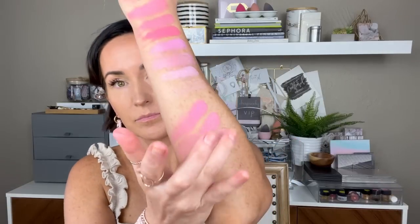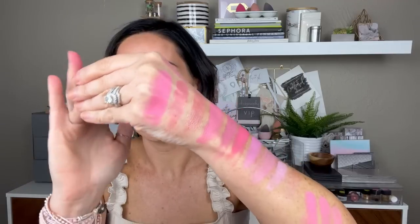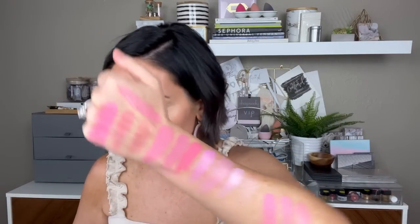Okay, what was the other one that was most similar? I think Cindy is pretty similar, so let's try it. Now Cindy is a glossy one. Oh, we'll see, now it doesn't look like it at all. Okay, Cindy's much lighter, and it's got more orange in it. It's a little bit more peach. This is still much cooler and brighter. So I'm just gonna keep swatching so you guys can see next to as many as possible.